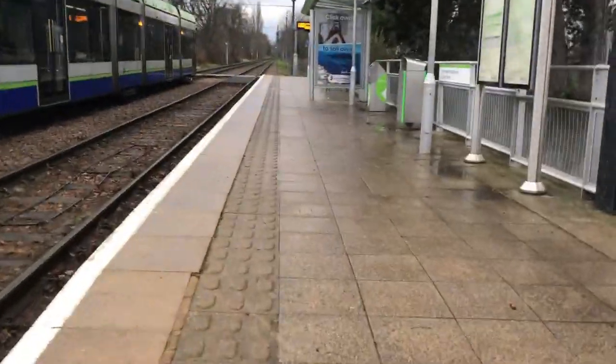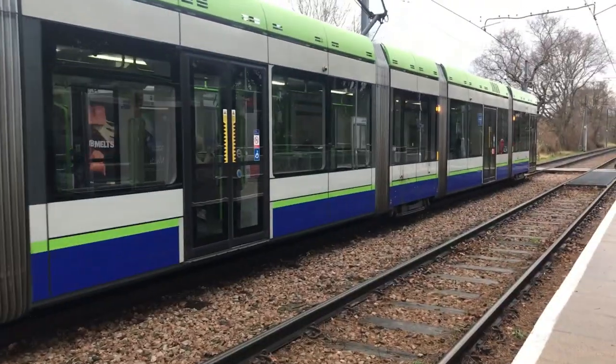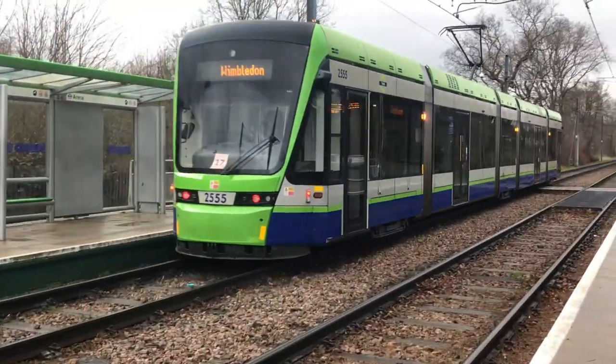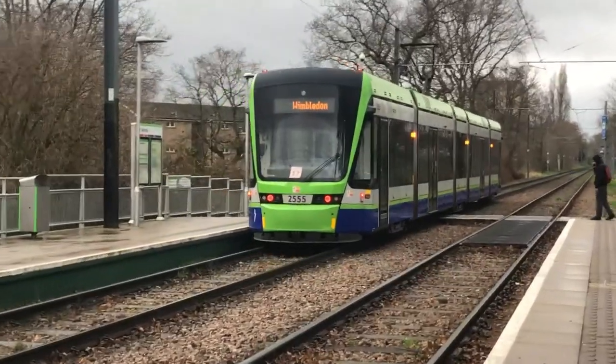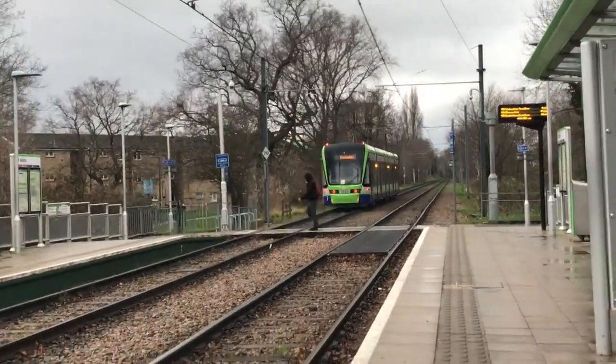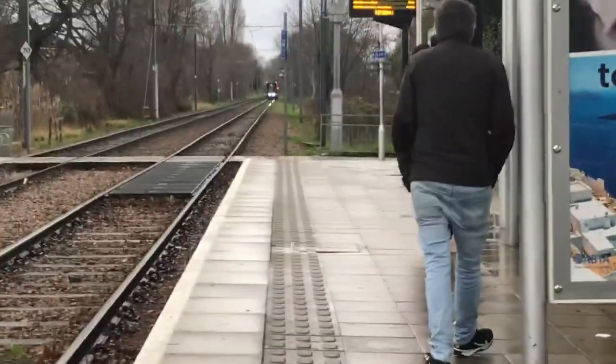It's only a 2-minute wait, which is very good. There goes our tram. And here comes our Beckenham tram.